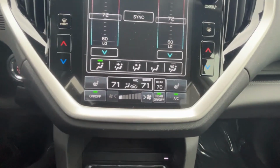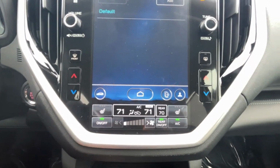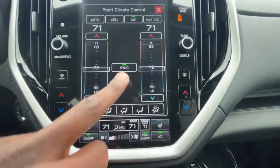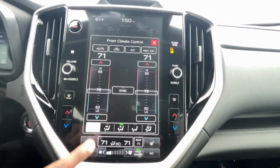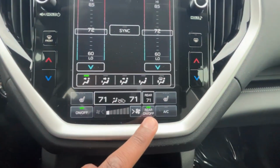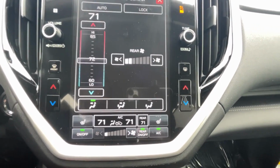But I just did an Outback, and like I said in that review, I really like how simple this is to use. It's not a cumbersome screen at all. Very easy to maneuver, to set everything up. It just responds to how you touch it. Very, very easy to use. You can toggle the whole system off there. You have your rear controls here. And yeah, I really like how the system's set up.